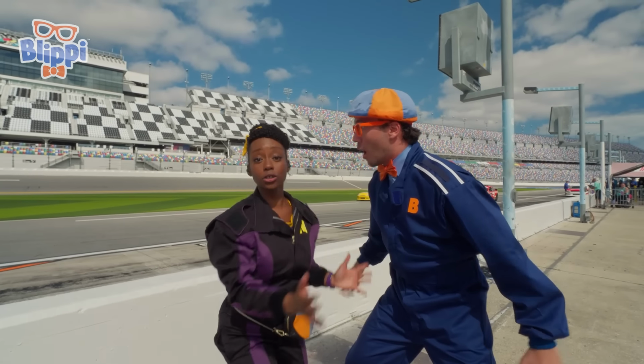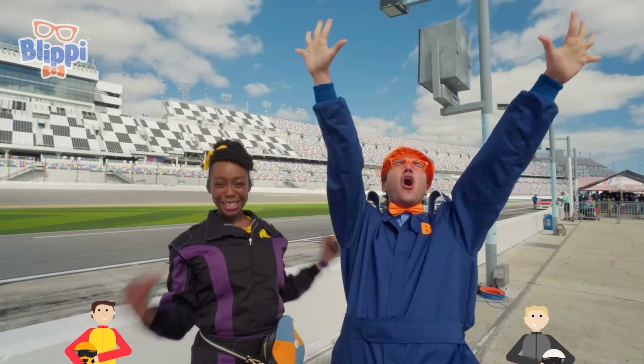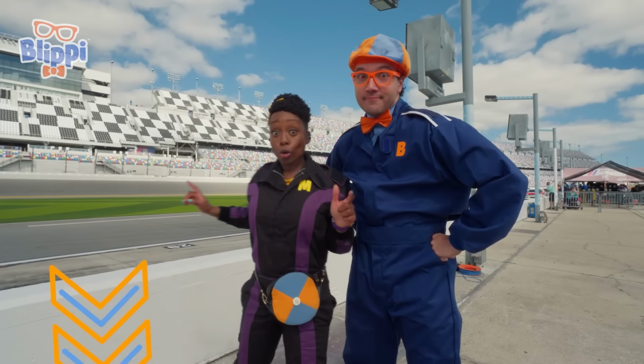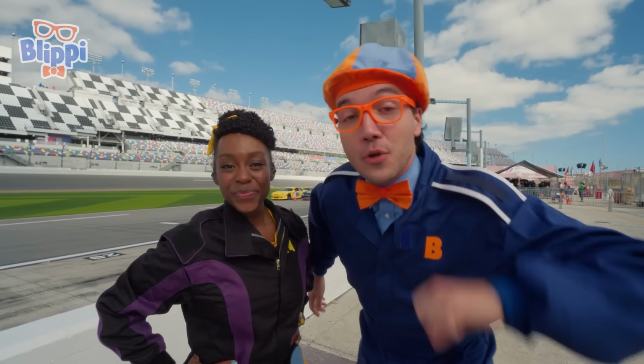I can't believe we got to drive a real race car! And meet real race car drivers! They were so cool! And we learned that downforce is what makes the car go really fast! Yeah, really fast!